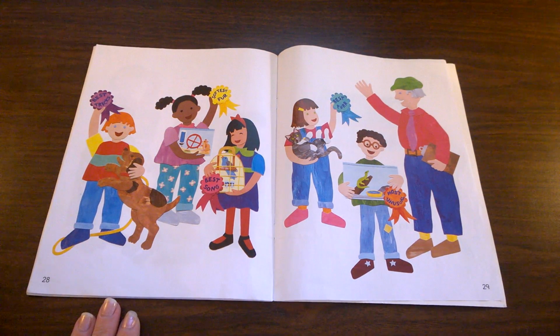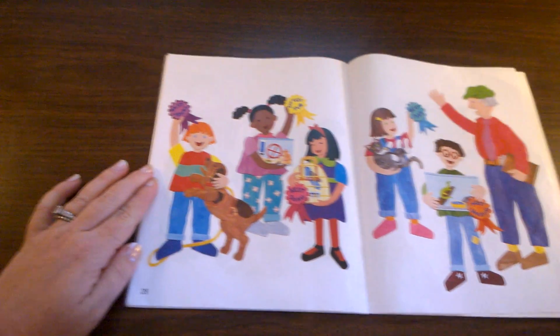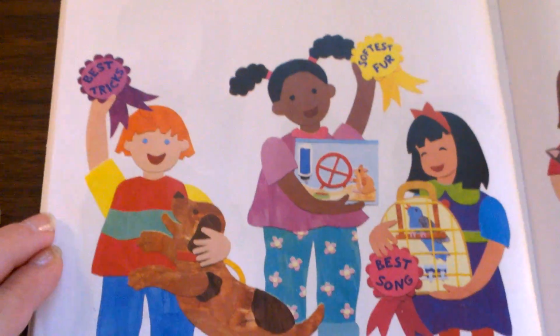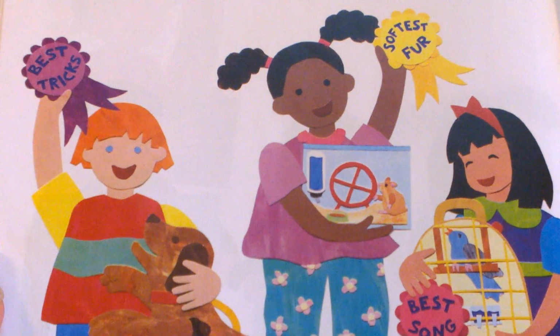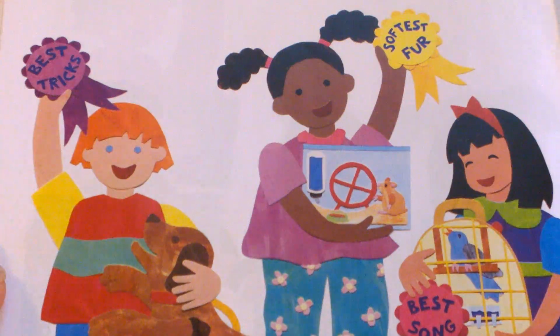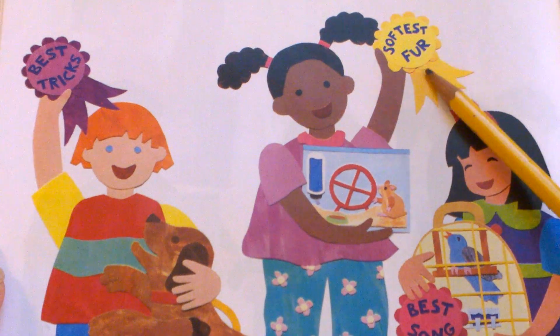What happened? What is each child holding? Let's take a closer look and see what those ribbons say. Bucky the dog won a ribbon for best tricks. Sophie the hamster won a ribbon for softest fur.